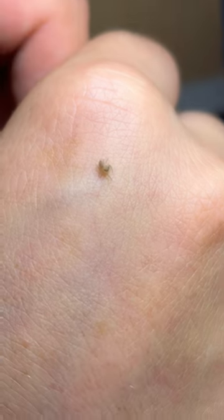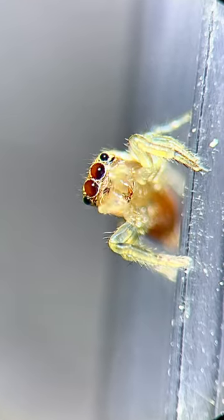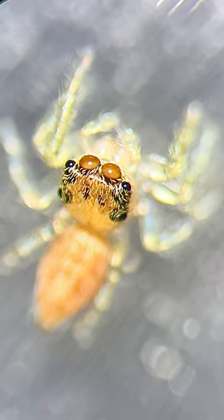I would love to show you the world's deadliest spider under the microscope, but I don't have one. So instead, I will just show you the world's cutest spider. This is a baby jumping spider, and with its two front eyes, it absorbs the world around it. The most fascinating thing about this footage is that we can actually see the mechanics of the eyes.